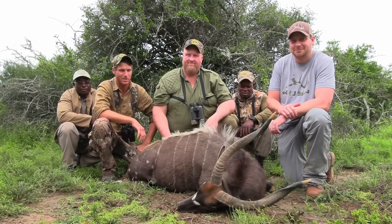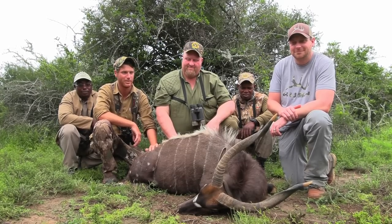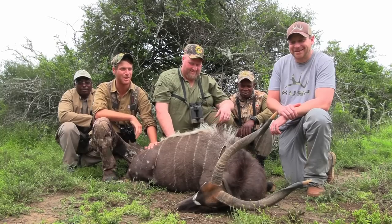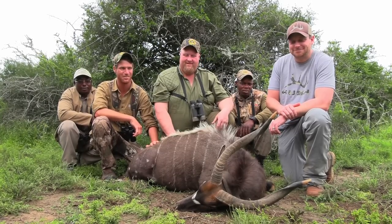He's got absolutely no teeth left in his body. Starting to go down in condition. Really, really a great bull. And great shot, well done. Thank you. Yeah, we didn't expect it there, but we made it count, eh, when it needed to. So, yeah, very, very nice nyala bull.